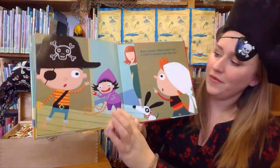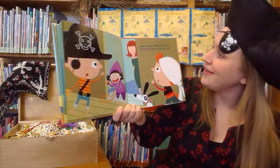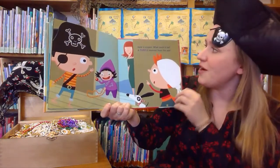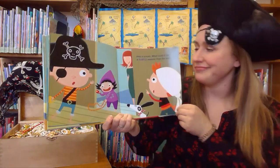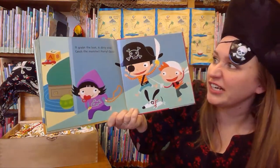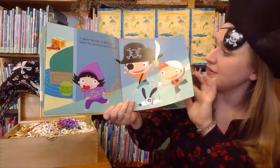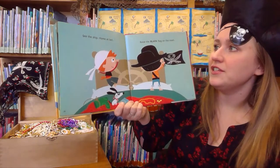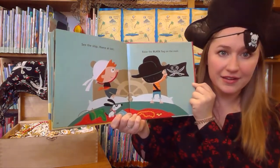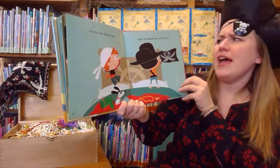Uh-oh, what color is their little sister wearing? Purple. Hear a scream. What could it be? A purple monster from the sea. It grabs the loot. A dirty trick. Catch the monster. Hurry! Quick! See the ship? Home at last. What color is their flag? It's black, yeah. Raise the black flag on the mast.